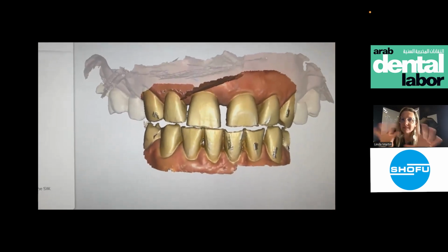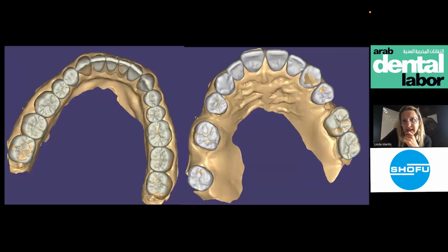I give everything to my prosthetist, my laboratory, and he made something like that. So we have the new bite of Olivier, and we try to make something like a GPS. We want to know how we can bite with the new occlusion. And you can see there are some areas where we don't need a big restoration. Sometimes we just need a small restoration, by composite, for example.